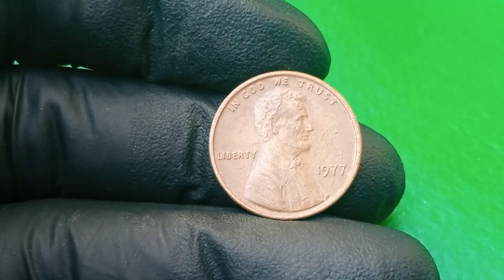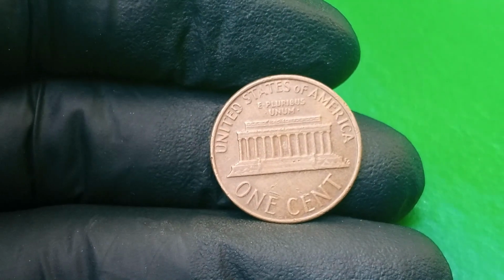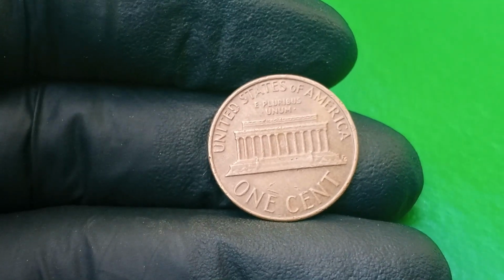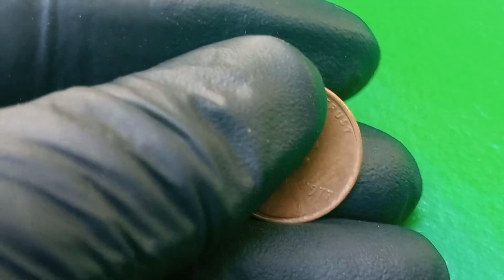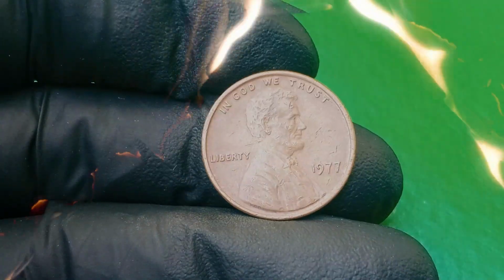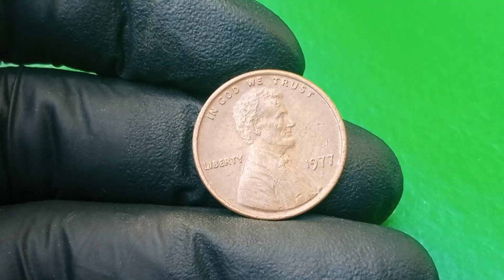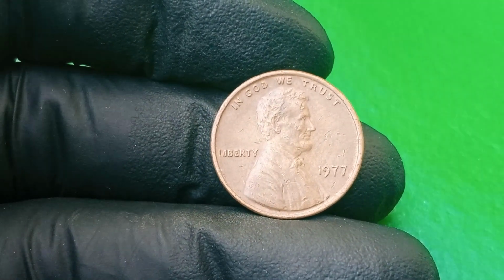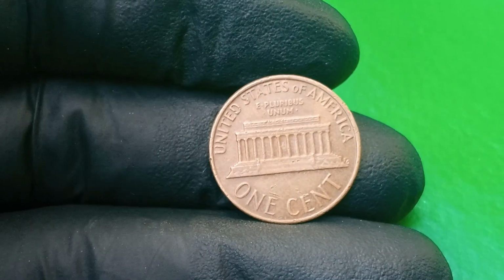Second, double die errors: doubling of the date, doubling of the lettering Lincoln, doubling of 1 cent, doubling of United States of America, perhaps doubling of the motto, In God We Trust. If the doubling is strong, sharp, visible without magnification, that can be a high-value error. Third, mint mark errors. Although pennies in 1977 were minted mostly in Philadelphia and Denver, and for proof in San Francisco, a misminted mint mark, or a missing mint mark in a coin that should have one, or a mint mark from a different mint on a coin struck in another, would be significant.